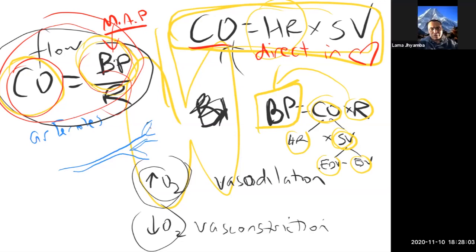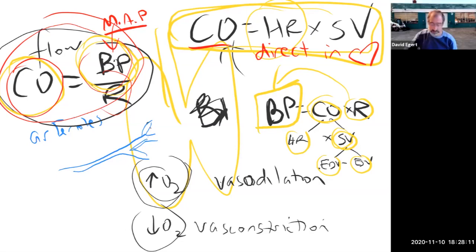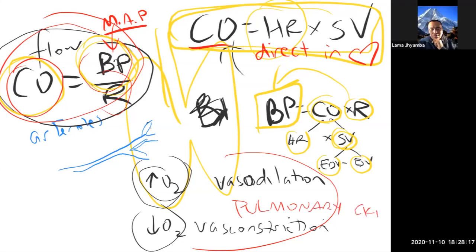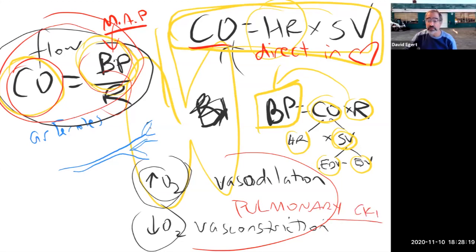So you're talking about the increase in oxygen is when you have a vasodilation. You're talking about one in the pulmonary circuit, right? Yeah, this is pulmonary. Okay. Yeah, it's the opposite if we're in the systemic circuit. Which is, I mean, it's kind of cool when you think about it.